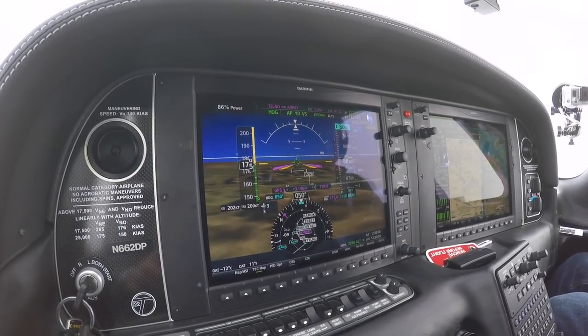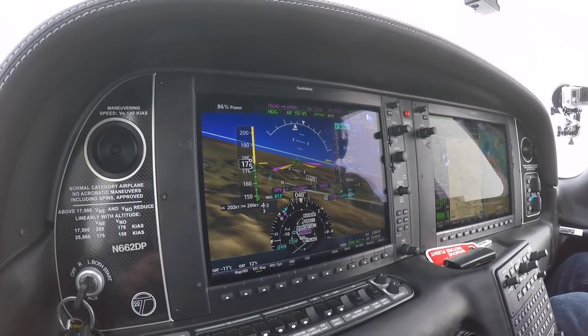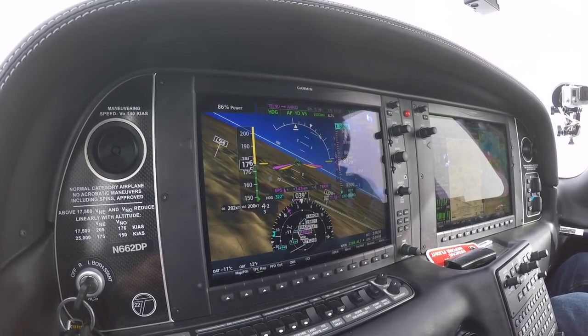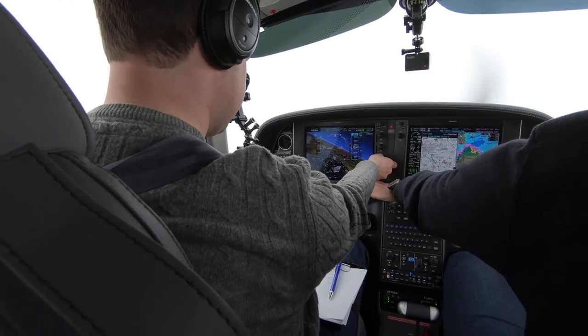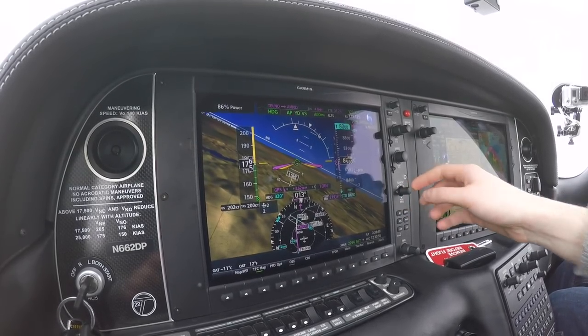November 2 Delta Papa, turn left heading 320 for downwind. Left 320 for downwind, number 2 Delta Papa. Lennox 20 Charlie Lima, descend 6,000. There's the airport, see it? Oh yeah. Yeah, so we're right hand downwind now.